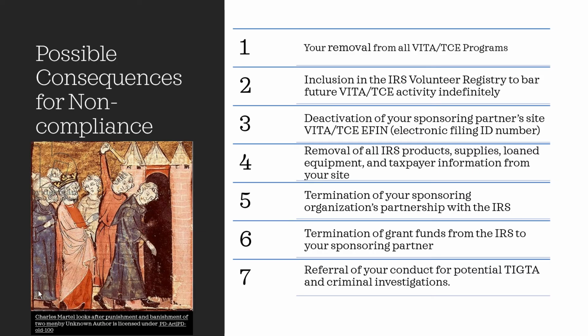Now that we've discussed our 6 standards of conduct, here are the consequences for not complying. We could be removed from all VITA TCE programs. So if you didn't comply, you could not just not be able to volunteer with our club, but you also wouldn't be able to volunteer with, say, the local AARP organization, which also provides tax services through TCE. Inclusion in the IRS volunteer registry, which doesn't sound bad, but it's bad. That would bar future VITA TCE activity indefinitely, so not just one season, not just next season, indefinitely. And if you moved away and tried to volunteer somewhere else, the IRS would know about you.